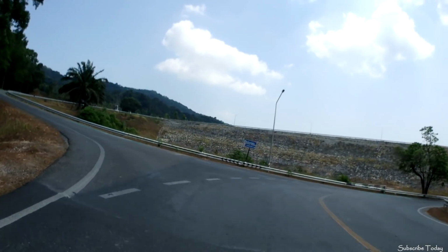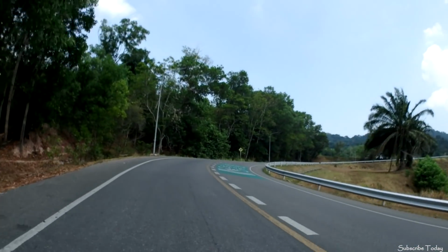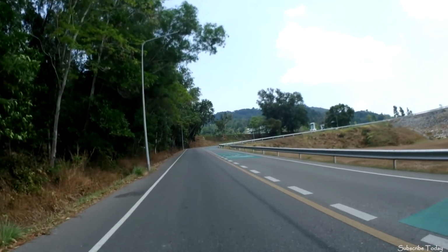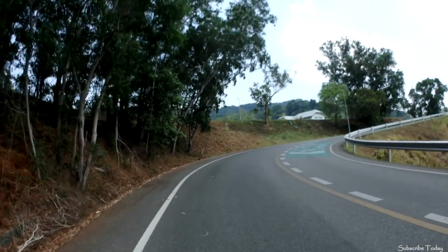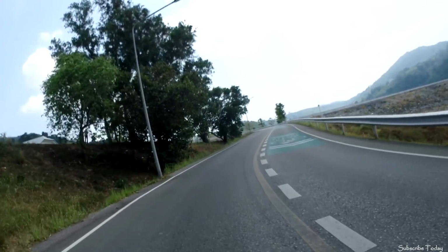Now, I'm not actually sure if this is the largest reservoir in Phuket, Bald&Bored. I will have to check a little bit later and add that onto the video, but I believe it is the largest one. I don't know if the new Bald&Bored Reservoir is larger than this one. As I say, I haven't visited the new one. We shall be visiting it shortly.